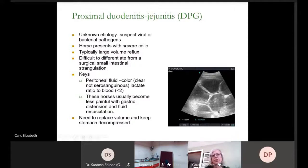These horses can be expensive to treat because they can reflux, like I said, 4 to 16 liters at a time, and can sometimes reflux over 100 liters a day. And you have to replace that volume on top of their maintenance. Intravenous fluids are one of the more expensive components to treatment, and so these can be very expensive to treat. But if a client is willing, they just need time and money, because if you can keep them hydrated and improve their motility by decompressing their stomach, again, maintaining electrolytes, using analgesics and time, they usually will get better.